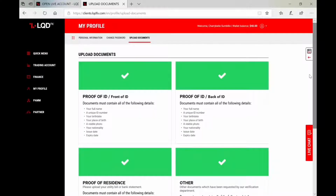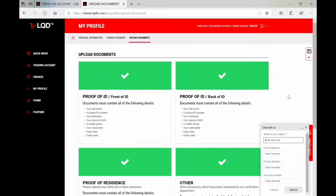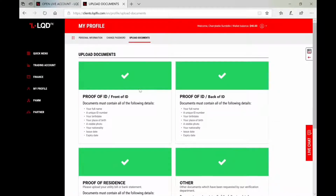After you get all those documentations done, what I suggest you do is go over here and click on live chat. After you click on live chat, you just want to let them know that you sent in all your documentation. It will help the process of getting your trading account up and running the fastest. They'll work with you. So all you have to do is just put in this information right here and they can help you.